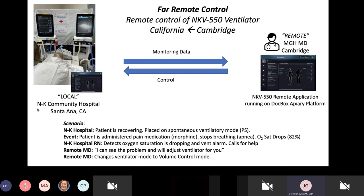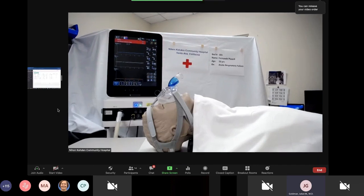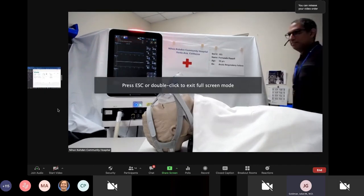With that, let's get started with the first simulation. This is a simulation of far remote control of the NKV 550 ventilator as we discussed. On the left is a picture of the NK Community Hospital in Santa Ana, California, and we'll go live to there in just a moment. In that hospital is the ventilator, the patient simulator, and a DocBox IoT ICE platform that will connect the ventilator to the remote MGH-MD in Cambridge. By the way, we'll all be playing different roles without actually changing hats, so hopefully it'll be easy to follow along. All right, we're going to switch to the NK hospital, and let's get started.